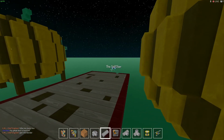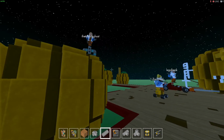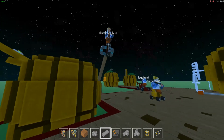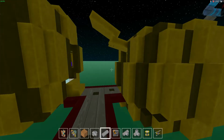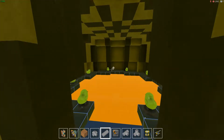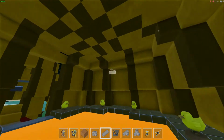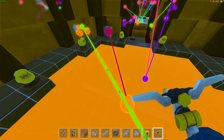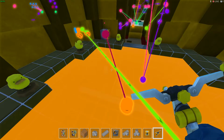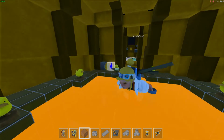Halloween blender. I think Spooker lagged all the way off over there. Who's coming with me in the blender? What is that? My goodness. Alright, I'll go in the blender, I'll show you guys how it works, if I can figure it out. I think there is a trick to this. I have to see how this works. So, let me put a block there and see if that activates it.